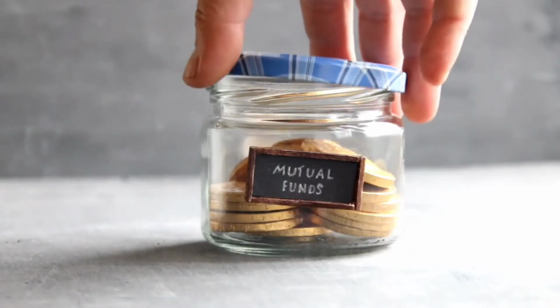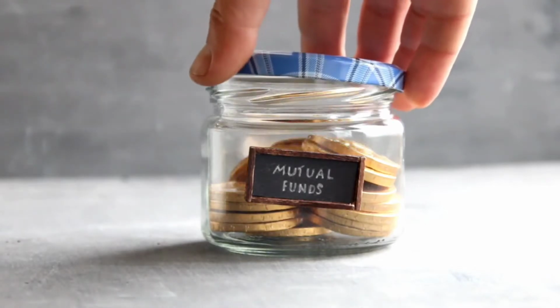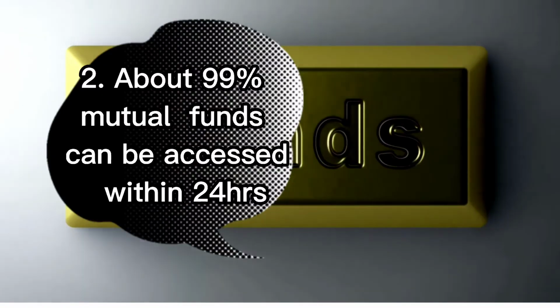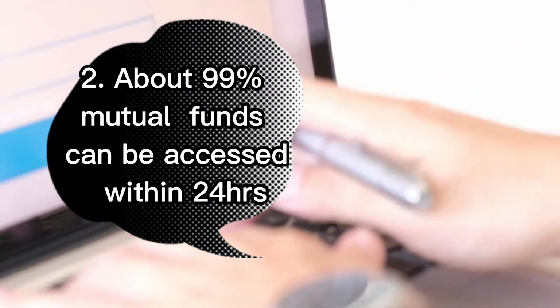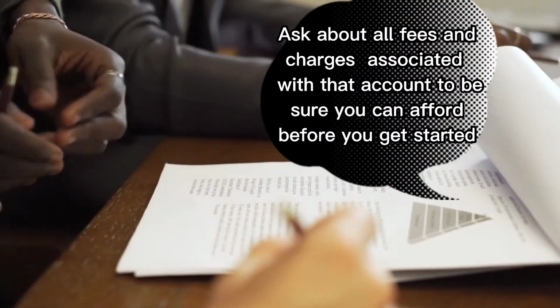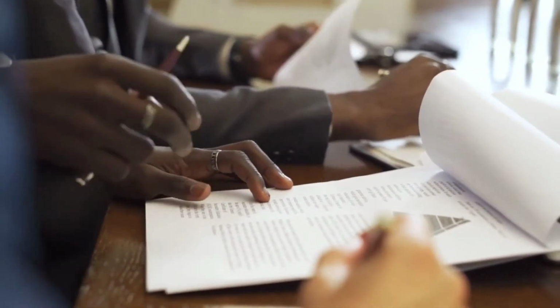Experts often recommend a mutual fund because of some of the benefits it offers over a normal savings account. For example, it offers a decent interest rate as compared to a regular savings account. Also, most mutual funds can be accessed within 24 hours, which reduces the likelihood of spending it on other things apart from emergencies. Before you settle on any financial institution, make sure you do your due diligence and inquire of any fees and charges that come with opening that account.